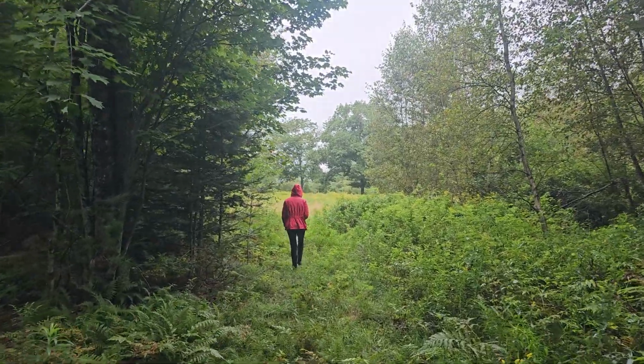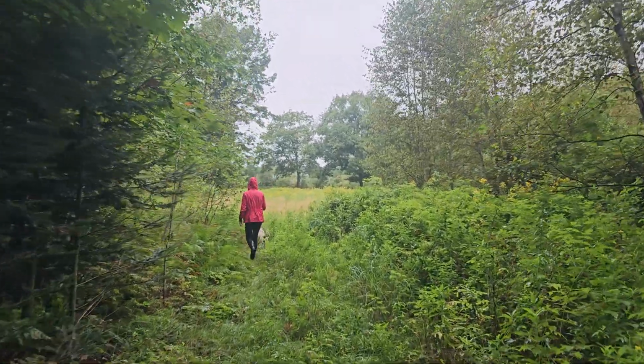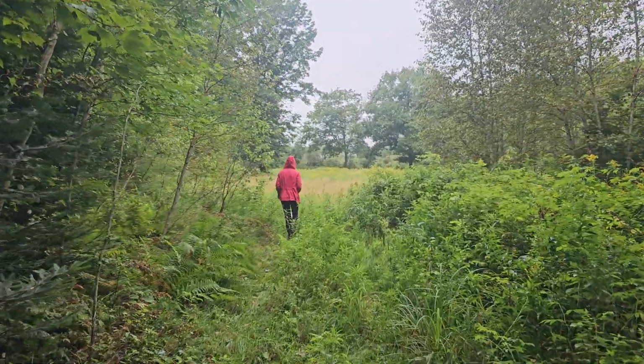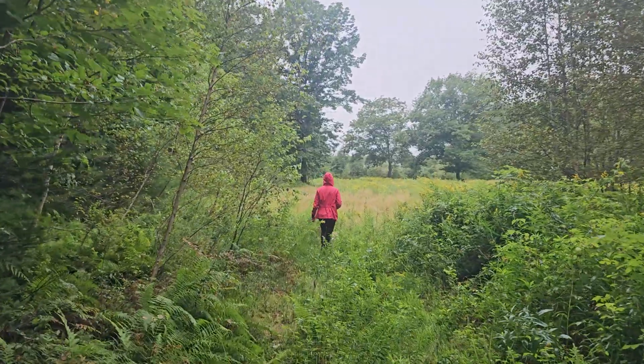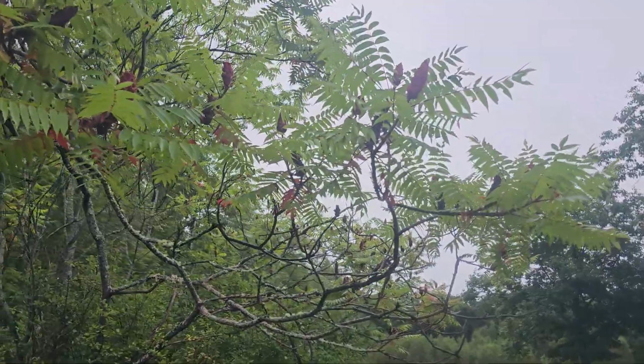We've decided that we are going to cross this opening coming up. See what we can find in the open field and then possibly in the trail across the street here, so stay tuned.